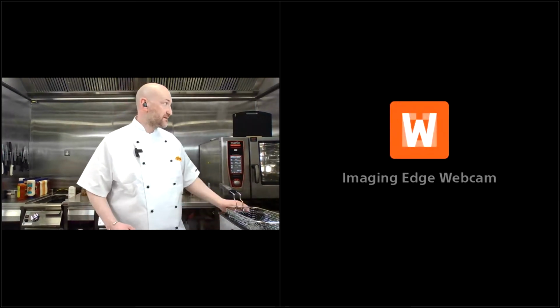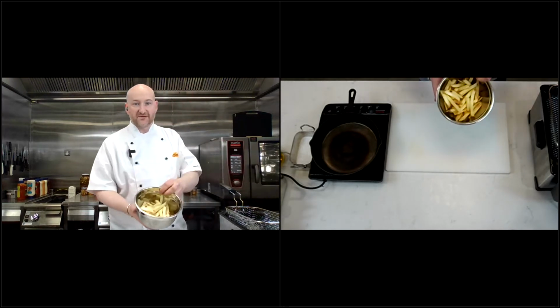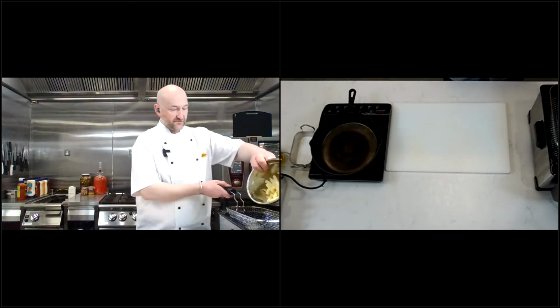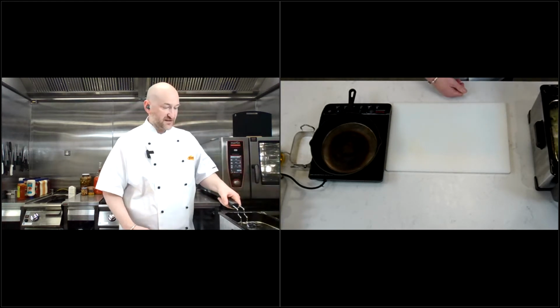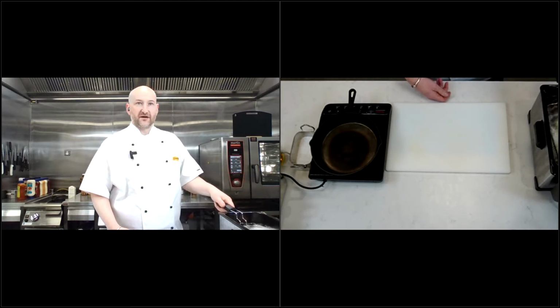So the first one we're going to do is the pulled pork loaded fries. I'm going to put some 10 by 10 mil skin-on chips into the fryer. This is a great one because everyone will have chips, and you're probably selling chips as a side for maybe €4, but with a couple of extra ingredients, you can charge up to €6.50 or €7.50.